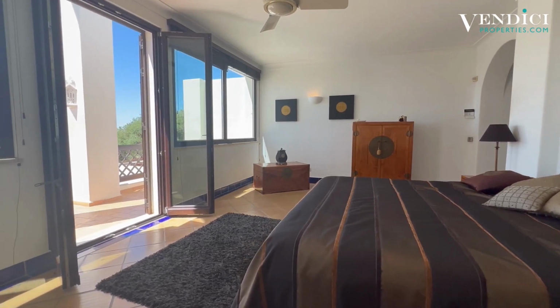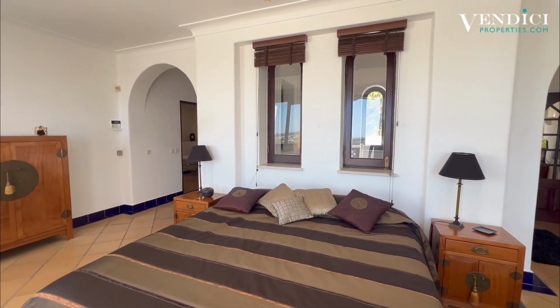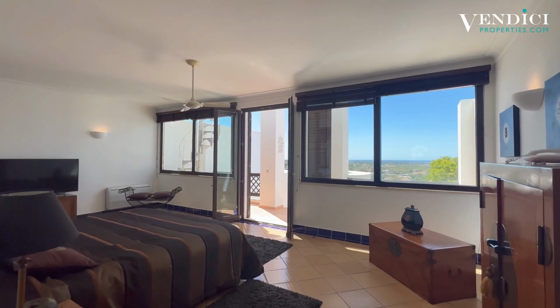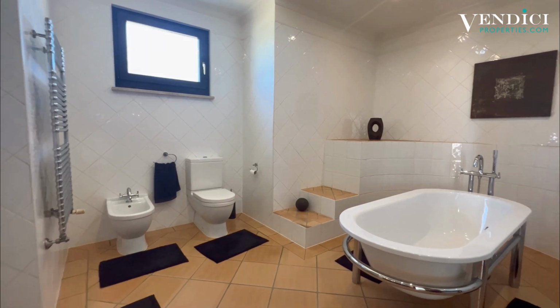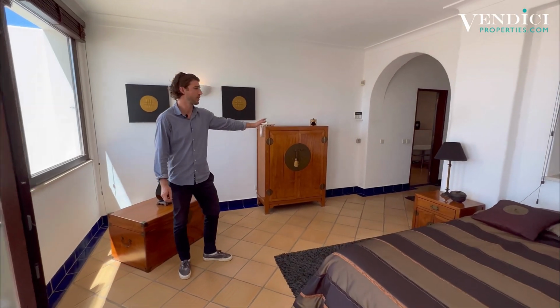I think Neil touched before on the modernizations that could be done. I actually think the brown windows and the wood stain suit it and work really well as it is, but it could definitely be modernized. Even the floors, if you wanted to do something a little bit cleaner, that could easily be achieved. Obviously ensuite on this side and dressing room as well.